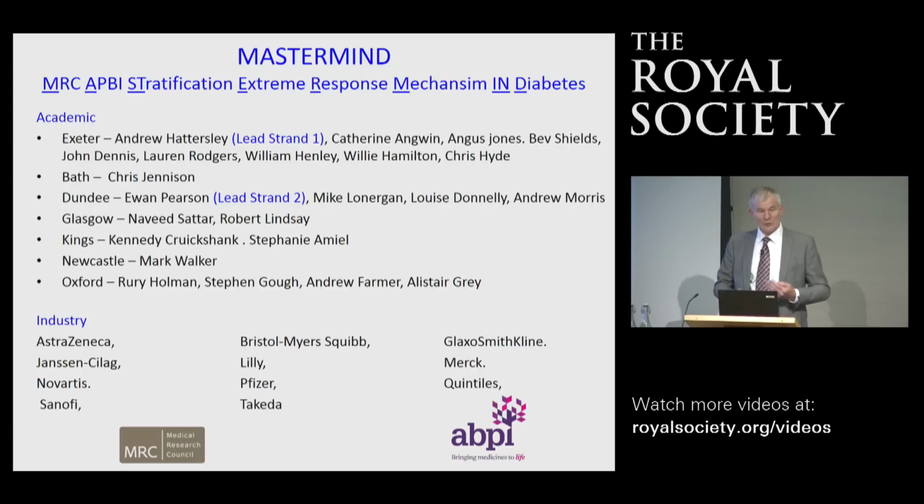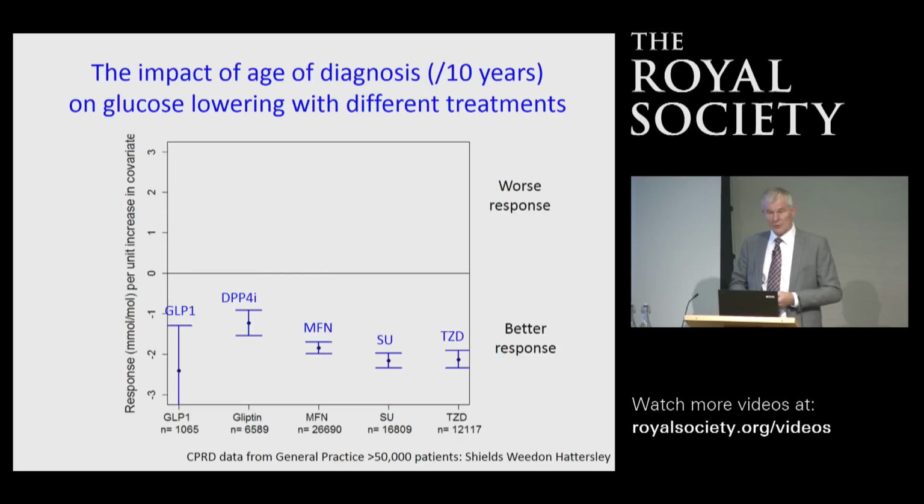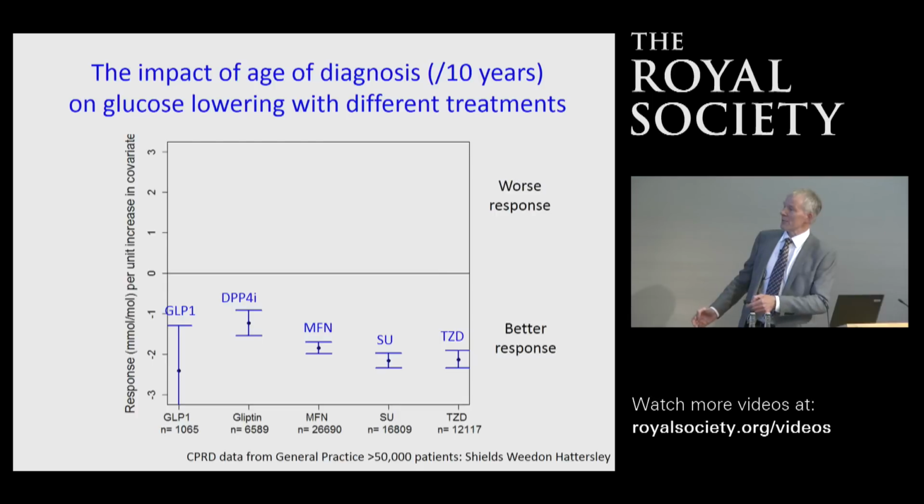And what we did here was to go to CPRD and to look at GP records, and just ask a simple question: does age of diagnosis alter which treatment you do best on? So on these graphs that I'm showing, if you're down here you get a better response, and up there it's a worse response, and these are 5 different drugs.